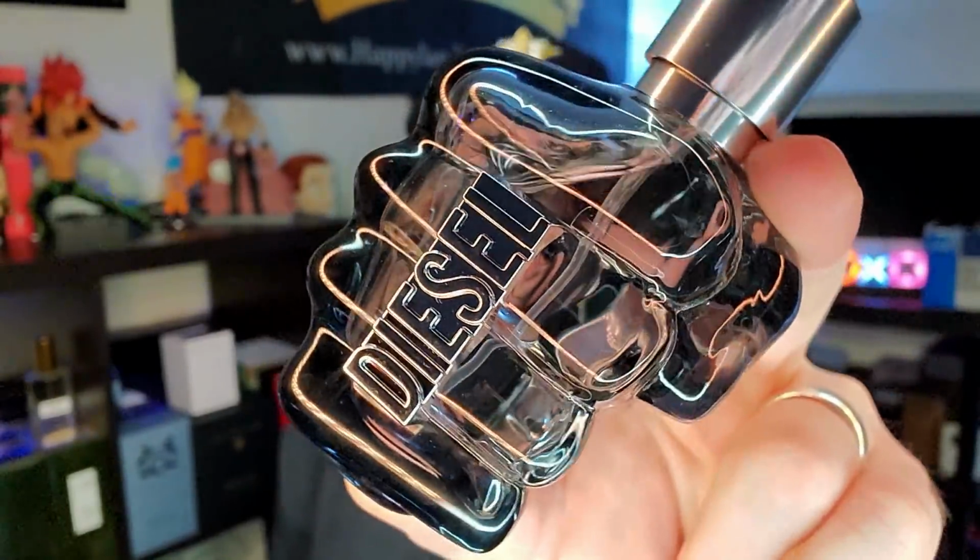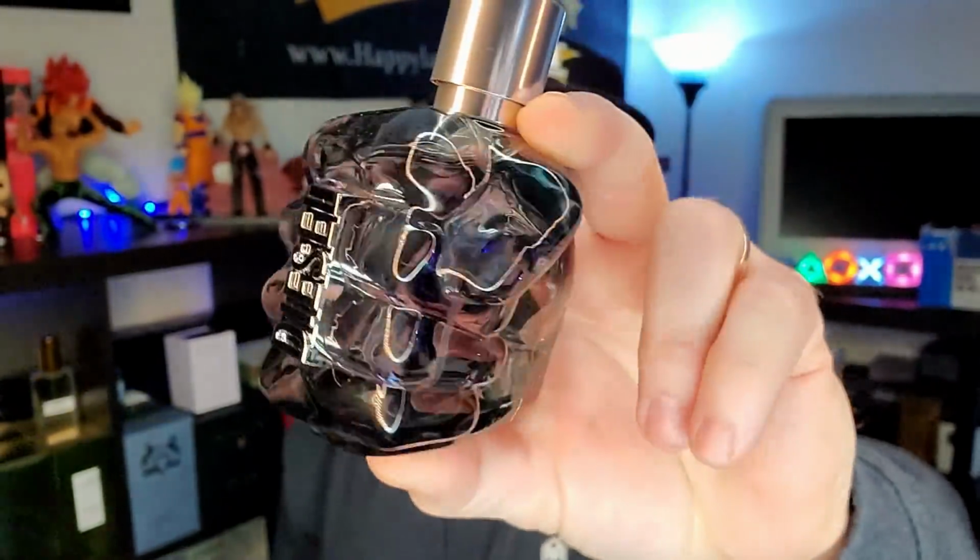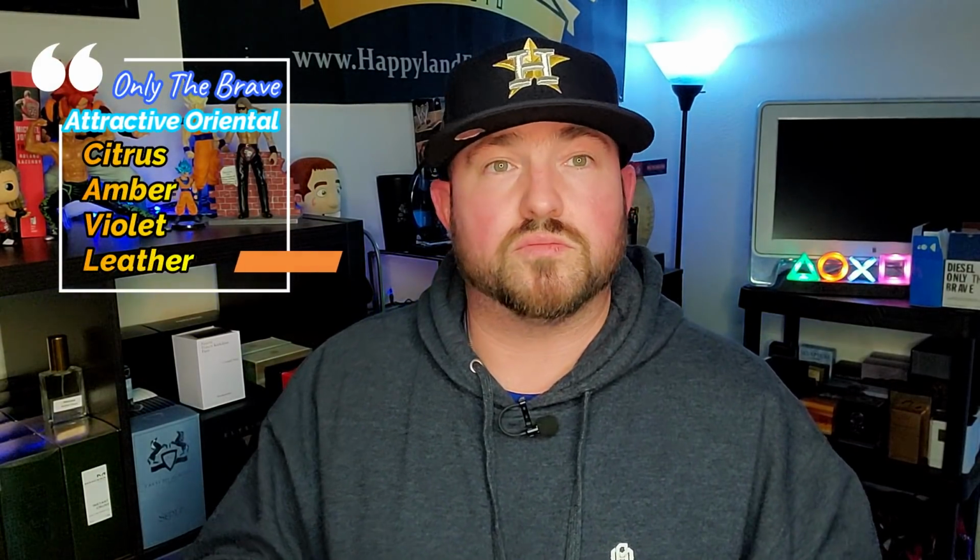Moving into Friday, this was the first full wearing of this fragrance. This is another one that was featured in the Fresh Crowd Pleasing Fragrances video. Boom. Put that fist right in your face right there. Diesel. Only the Brave. That awesomely cheesy bottle. The juice is great. Projection and sillage is great. Every bit of 8 hours, 7-8 hours, it was pretty good longevity.